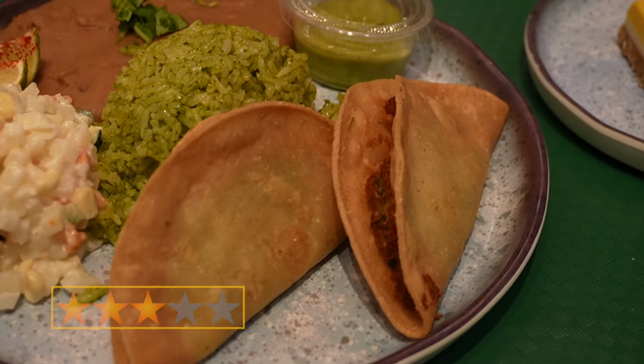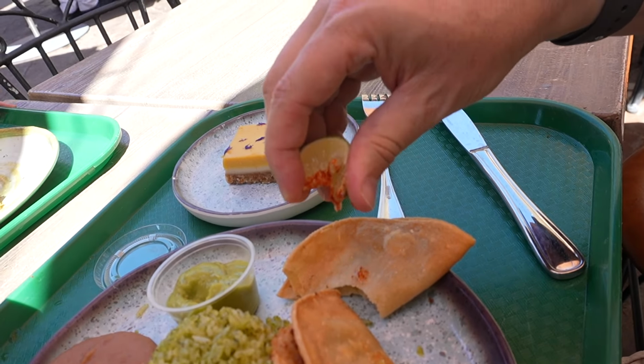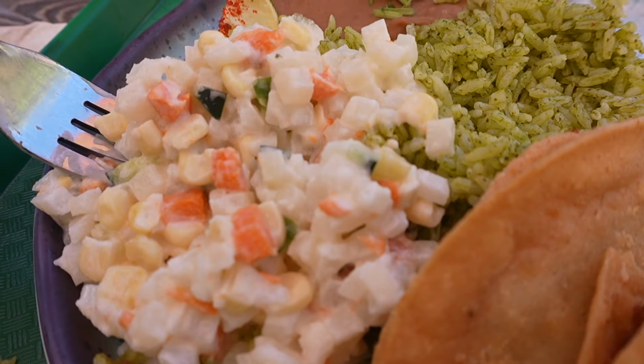Didn't have enough flavor to them. Even with adding some lime juice, they're just kind of so-so. The slaw, not so good. The rice, not so good. The beans were fine. They were normal refried beans. But we've enjoyed other items at Rancho more.